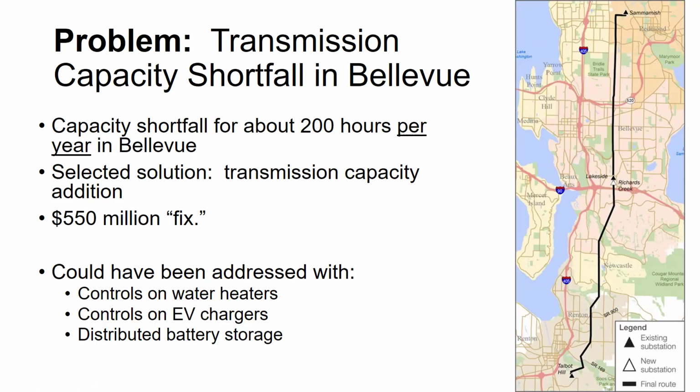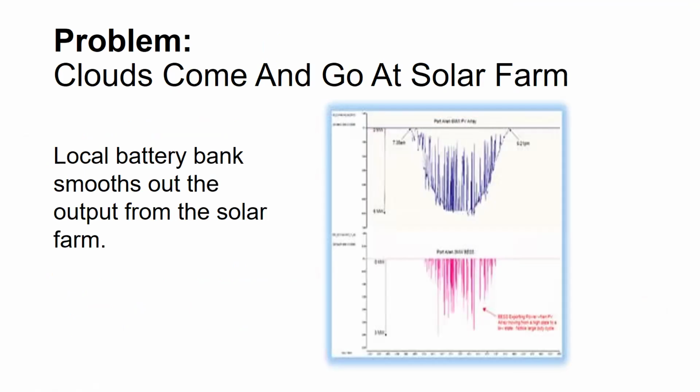Bring power into the neighborhood overnight when the wind is blowing and power is cheap and the transmission system was not stressed, hold it and deliver it to customers during the peak hours, avoiding the need to upgrade a transmission line. I think a real opportunity was missed in Bellevue.